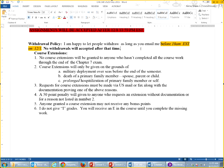Because of this process, let me stress, I do not personally have the power to withdraw you. So emailing me and saying I want out of the class does not get you withdrawn. When you email me and ask to withdraw from the class, what I do is I email you back saying you have my permission to withdraw with a grade of W. You then have to complete the rest of the scavenger hunt, so to speak, to get yourself withdrawn.